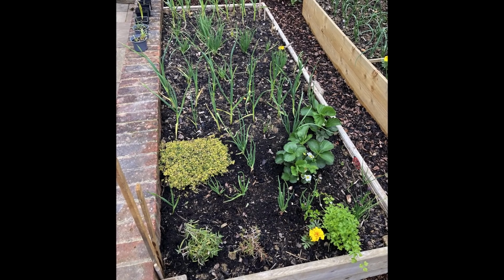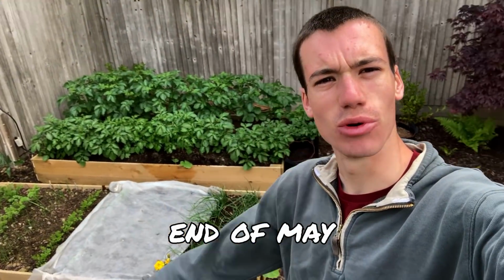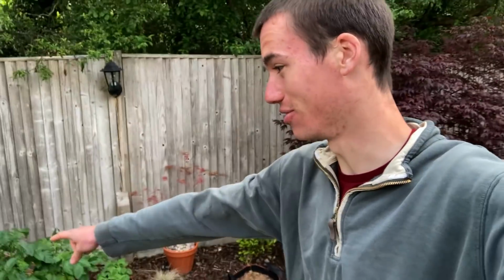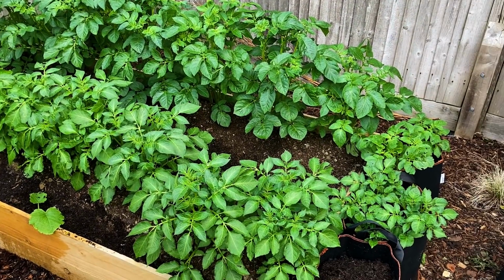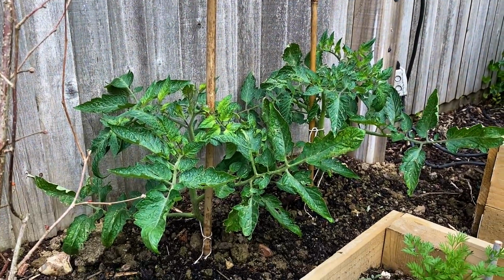Quick update on the garden. Everything is growing so much. When you last saw it, these were all pretty much bare. Check out the potatoes. They have grown so much. Look at that. I've got 2 different varieties of potatoes. And I've got some tomatoes over there. Check out these. This is so cool.